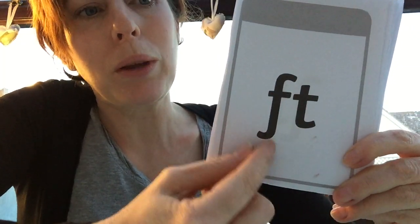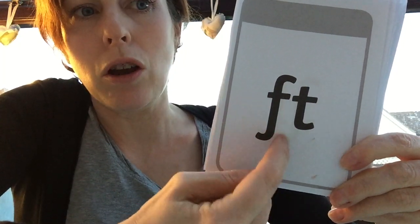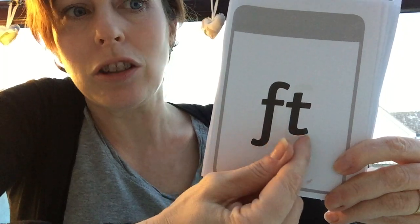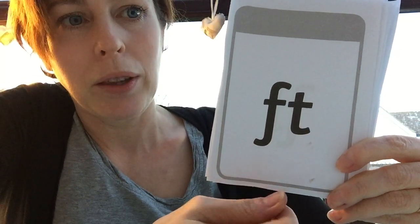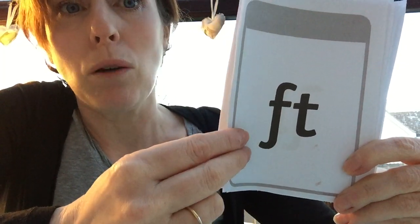Remember, when we're doing these, they have to be right next to each other. So not foot, that's got an o in the middle. Not feature, because that has an e in the middle. It's got to be next to each other, like after. Loft. Soft.